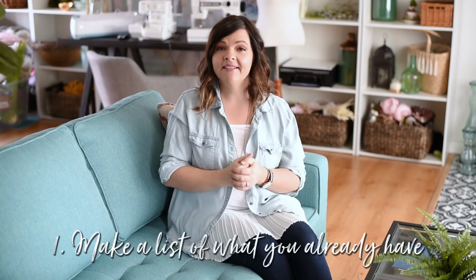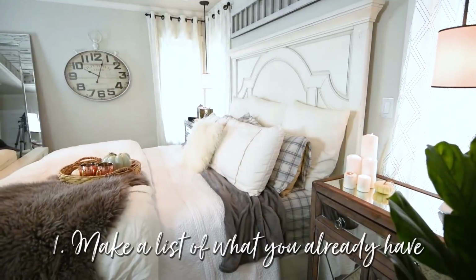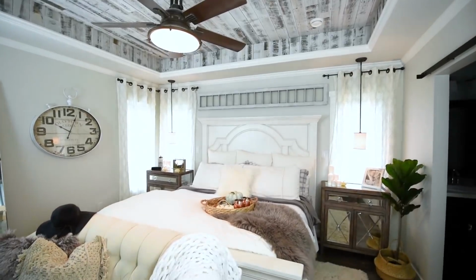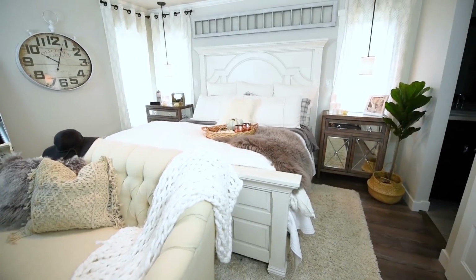So here are the 3 steps that I would suggest you take if you want to find your decorating style. Step number 1 is make a list of all of the items you have in your home already. So make a list of all the furniture pieces you have, of the accessories that you have. Take a look at the current wall colors that you have in your home, and just sort of the general shape of things. And if those are things that you really love already, then they're your style.